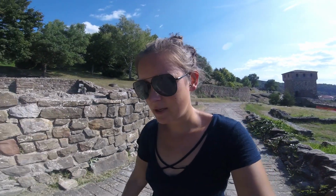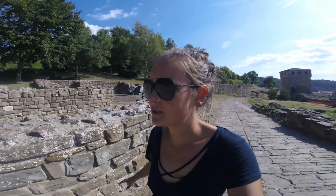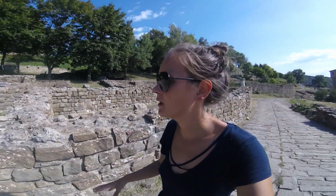It wasn't just royalty living here, there was also normal citizens, so they found remains of loads of houses around here, and I'm guessing lots of these buildings here are where many of the residential houses would have been.